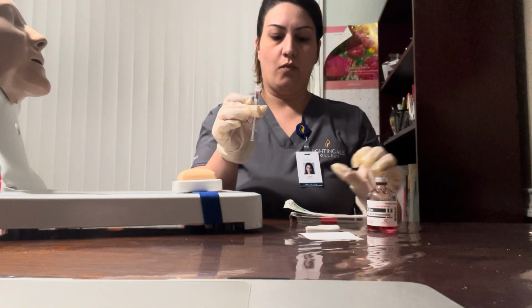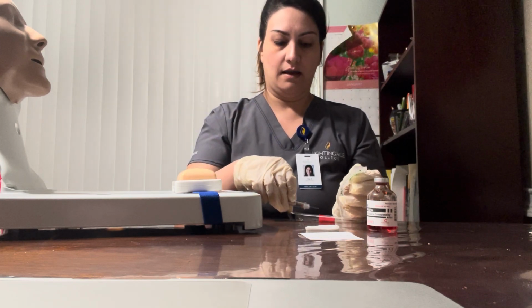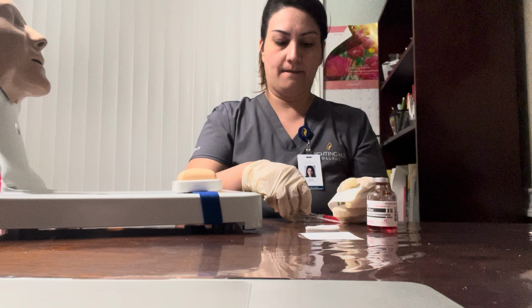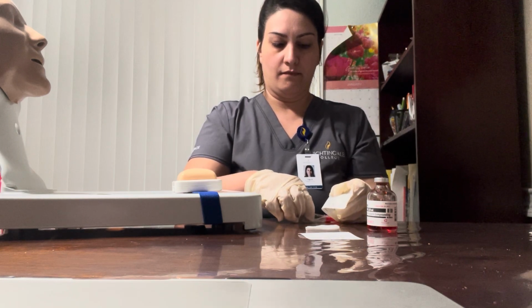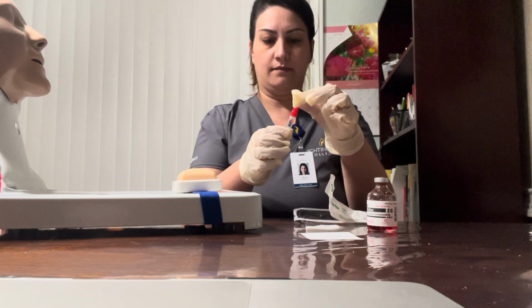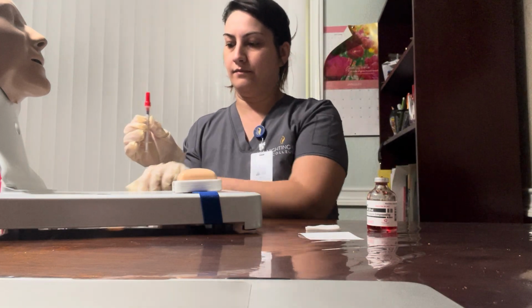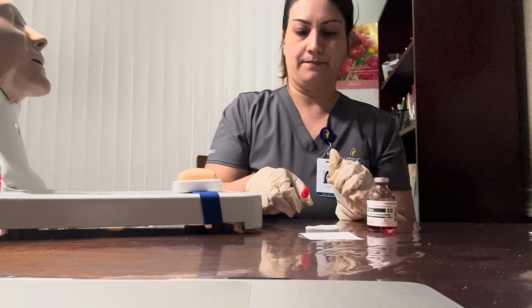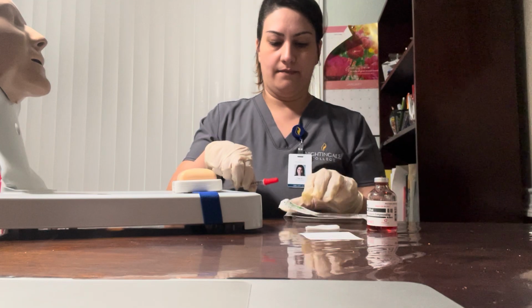And I will do the one-handed scoop method. Put it in the cap here. Perfect. Put it on. Discard. All right, now that is ready.